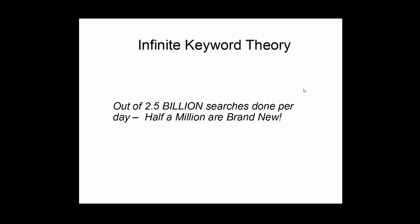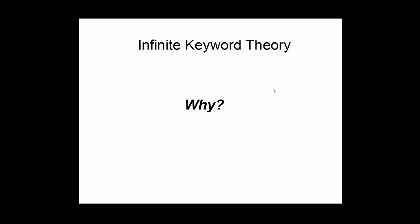So if you think about it then, there are about 2.5 billion searches done every single day in Google. 2.5 billion. Therefore, 500,000 of those are brand new every single day. The question is, why?